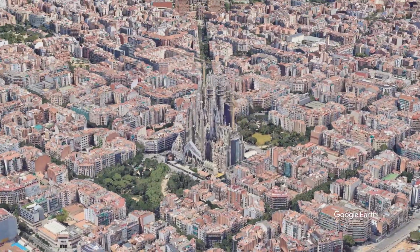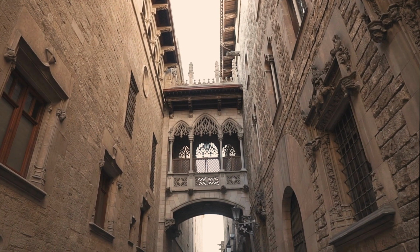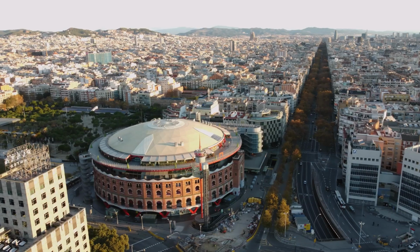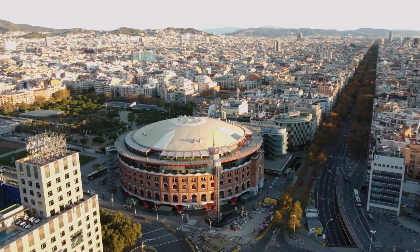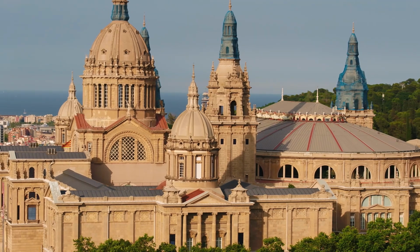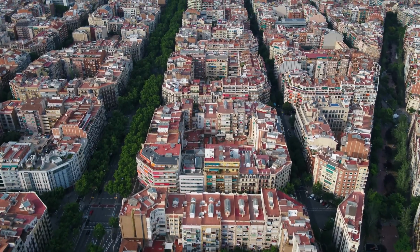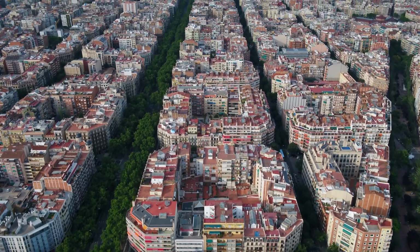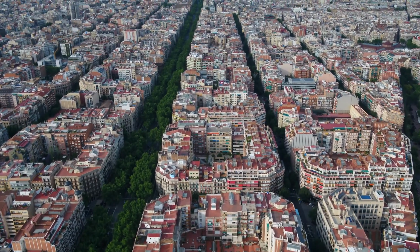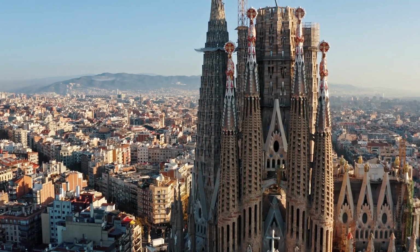Welcome to a city where history dances with modernity and every corner holds a story waiting to be discovered. Barcelona, the jewel of Catalonia in the northern part of Spain, beckons with its iconic attractions, promising a journey unlike any other. This city is a feast for the senses and a playground for the adventurous soul. So grab your sangria and let's dive into Barcelona's most beloved landmarks.